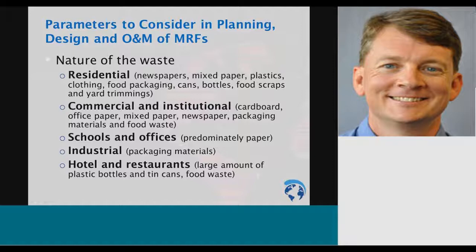As I mentioned, the different types of waste generators, residential, commercial and institutional, schools and offices, industrial facilities, and hotels and restaurants, all have, as you can see here, different types of waste that are generated in each of them. Residential waste, or our typical MSW, includes newspapers, mixed papers, plastics, cans, yard trimmings, food waste, and the like, whereas commercial, schools, and offices lean more towards the paper side of things. You're going to see different types of office paper and cardboard, that kind of stuff.